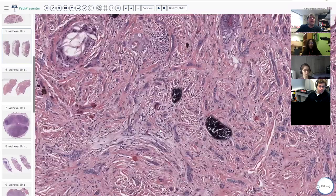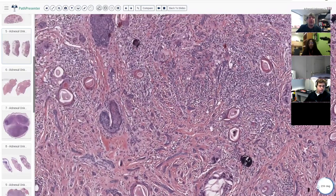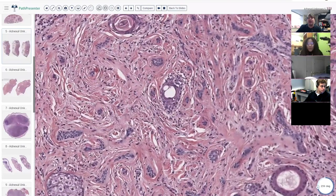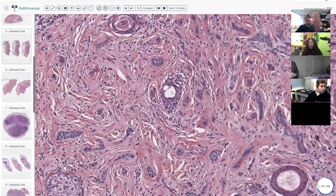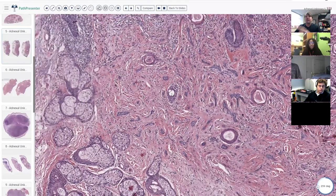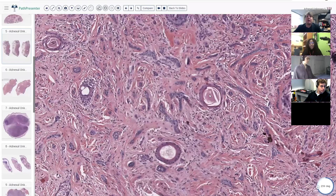And then the other thing to be careful of is that there are normal sweat ducts in the dermis, remember, eccrine ducts. So you're going to find, like right here, there's a duct, right? But it's just a background sweat duct in the middle of here, okay? So if you start seeing more ducts than you should for that given area of dermis, that's when you can start getting worried. These keratin-filled cysts are very characteristic, both of desmoplastic trichoepithelioma and also of microcystic adnexal carcinoma.